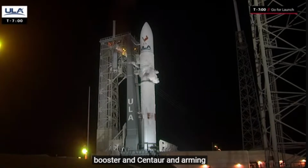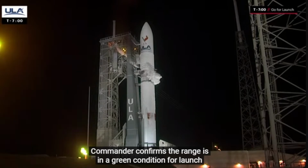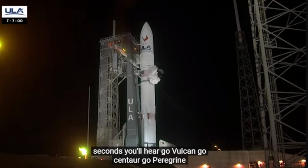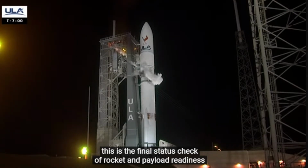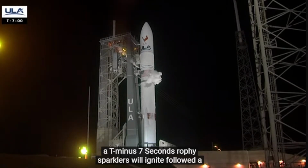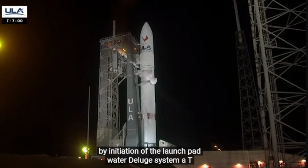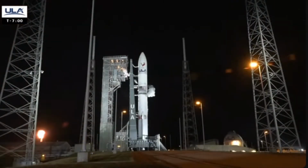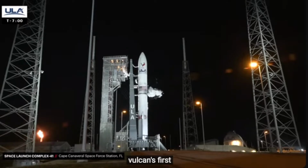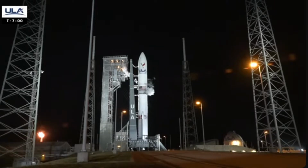At T-minus 1 minute, the Range Operations Commander confirms the range is in a green condition for launch. At T-minus 25 seconds, you'll hear Go Vulcan, Go Centaur, Go Peregrine. This is the final status check of rocket and payload readiness. At T-minus 7 seconds, ROFI sparklers will ignite, followed a second later by initiation of the launch pad water deluge system. At T-minus 3 seconds, the main engines ignite. Then, after seeing Vulcan's first ever liftoff from Slick 41, you'll begin hearing flight commentator Rob Gannon providing launch vehicle ascent data.